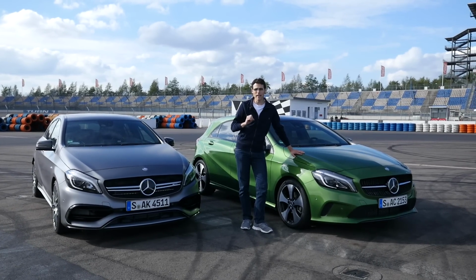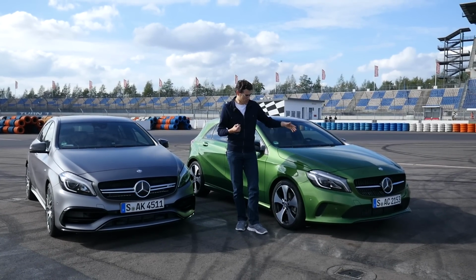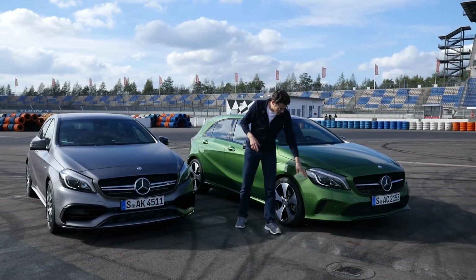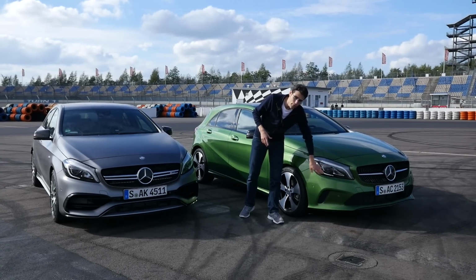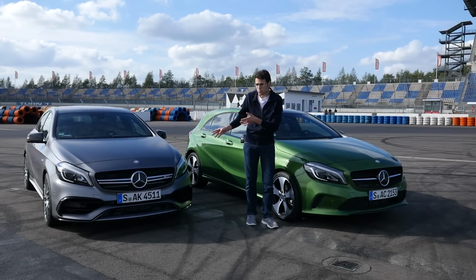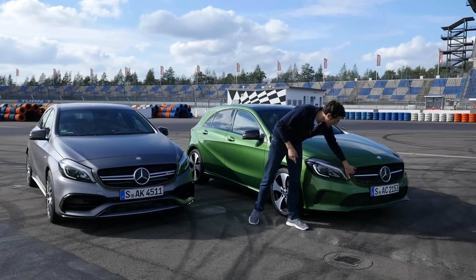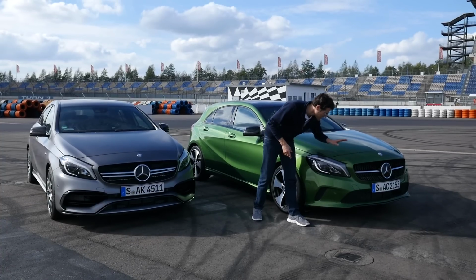Comparison to the non-AMG version, the usual A-Class facelift, and we see, well, basically they look alike, definitely, just that the lower bumper is not that aggressive. We see just more of the outside color at the lower bumper. And the front grille is a little bit different. While we have this grille mesh structure here in the AMG version, we have this diamond grid on the normal version. These are the basic differences in the front.